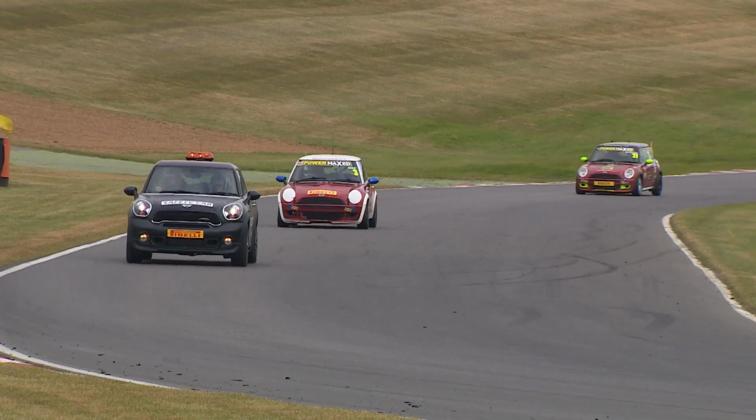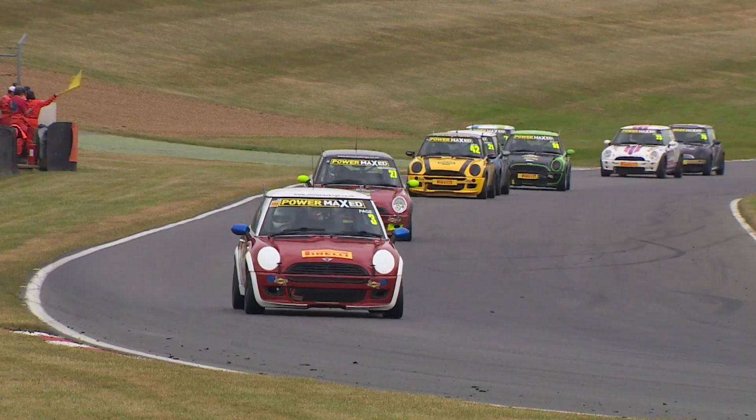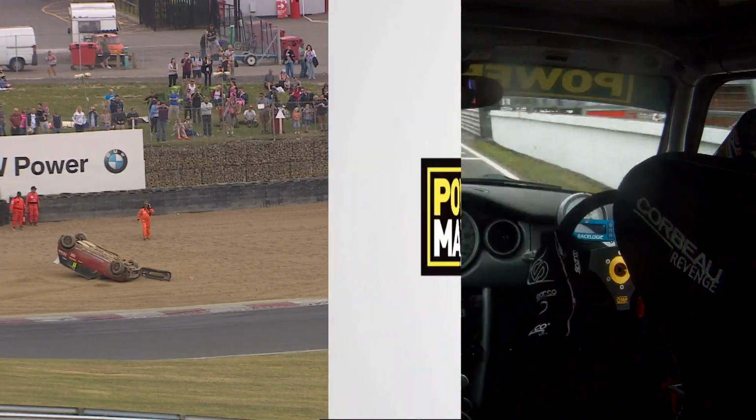The safety car an inevitability, the red flag quite a strong possibility, one would suggest. And indeed, out comes the red flag as the marshals get to work.